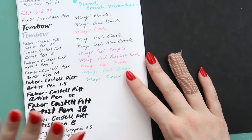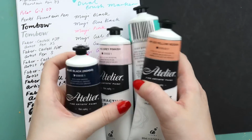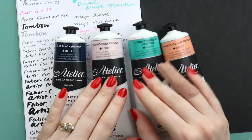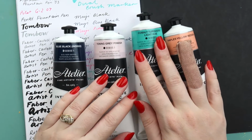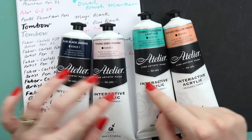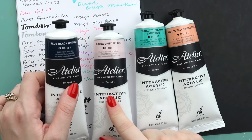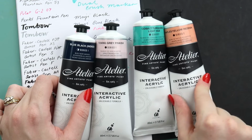So that was from Muji, and then I have a few paints that I bought from Riot Art and Craft, which is another art supply store here in Australia. It has a lot more children's craft as well as artist grade paints and supplies, and they had a huge sale, and I think these were at least 50% off, if not more. And these paints, I've tried one or two of them before, and I really like the consistency. So I got blue black, toning grey pinkish, cobalt turquoise light hue, and Naples yellow reddish.